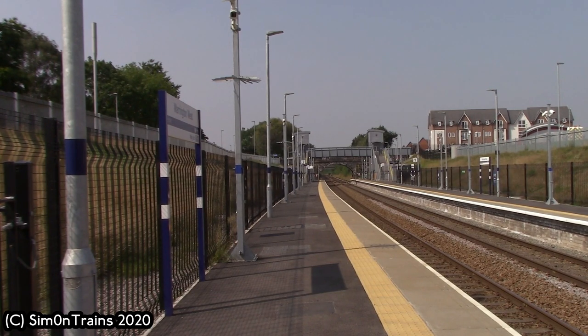So we're going to get some fast trains passing through here before we go back over to the other side of the platform to catch my train to Birchwood.